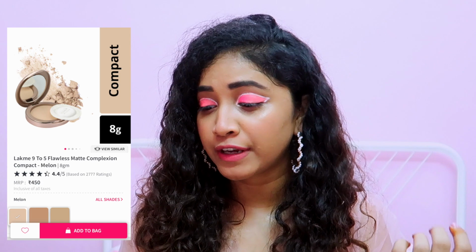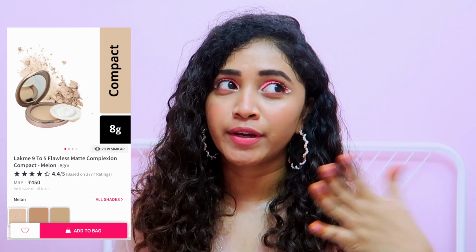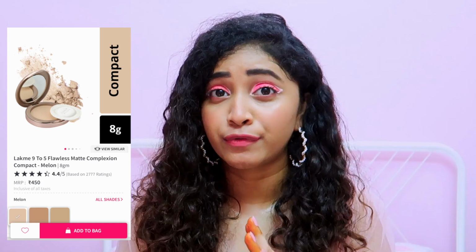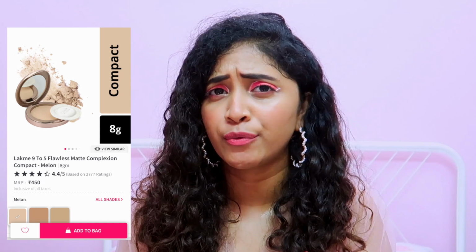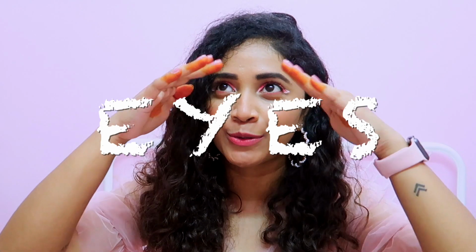Another compact that I really want to put out there is the Lakme 9 to 5 Flawless Matte Complexion Compact. Now this one is a little pricey, again going out of the budget. It retails for 450, but it's a really good product. So if you want to put in an extra 150 rupees, then you should definitely get your hands on this. Now we're done with the base and also setting the whole base. Now let's go to the eye area.